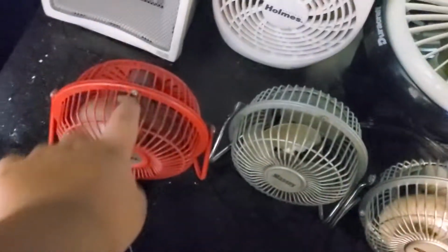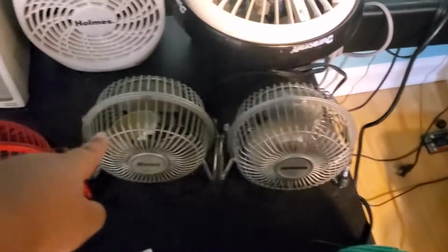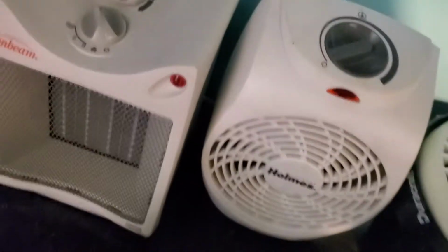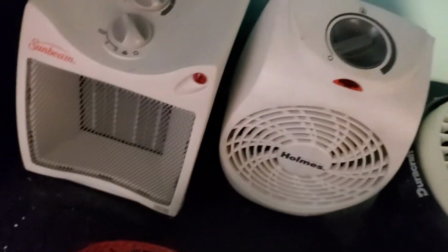And then we got a Holmes fan, a Massey fan which doesn't work anymore, and then this Wexford fan. And then we got this Tourcraft fan. And we got two heaters not running, a Holmes heater and a Sunbeam heater.